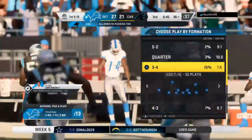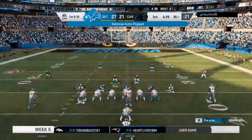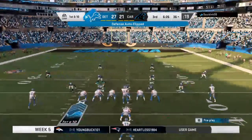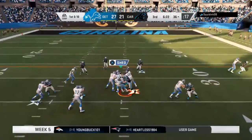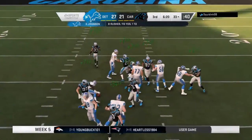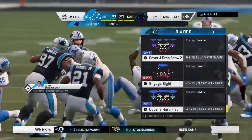So guess what? You adjust yourself and try and stay ahead of the pace because you are looking for some separation in this ball game. The adjustment to the adjustment. Without a doubt. Show them one thing, hit them with something else. They stay on the ground on first with Johnson. And he'll be taken down at the 33, a pickup of about 4.